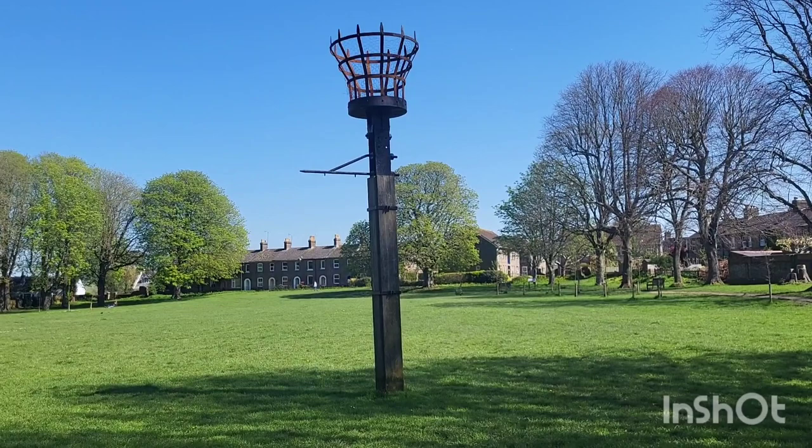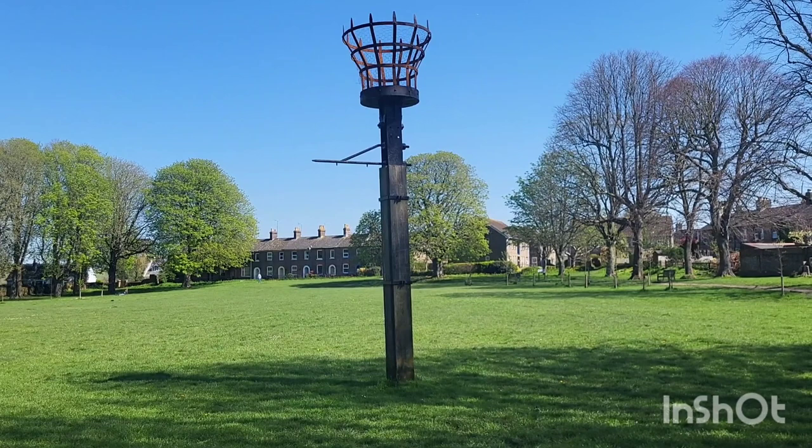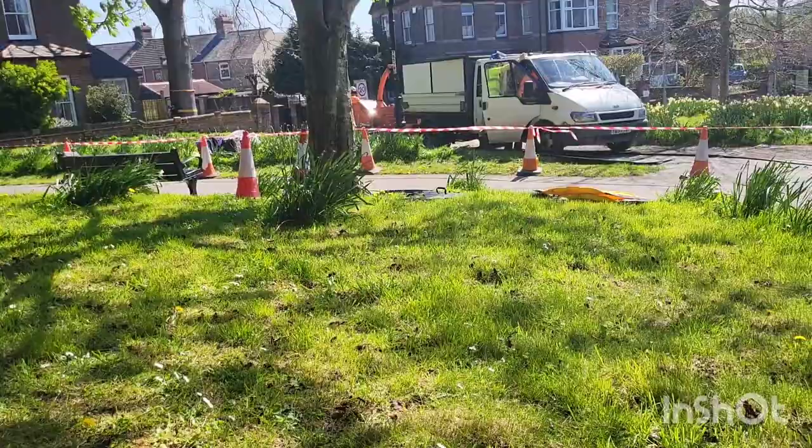Now, Salisbury Fields has been used for lots of events throughout the years, and this beacon was lit during many of them. Two of the more recent ones that I could note would be the Queen's Golden Jubilee and the Millennium New Year. As you come around the corner, you'll find yourself upon Gallows Hill, where I'm sat right now. They are doing some tree surgery at the moment, so it might get a little bit loud.